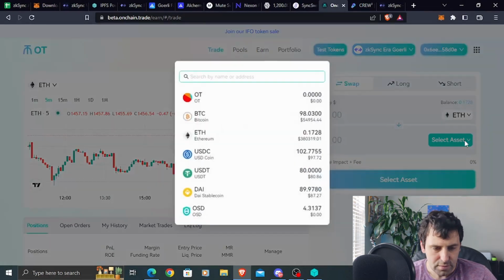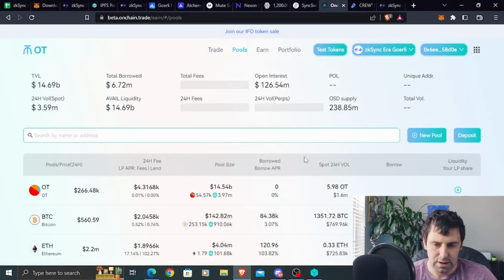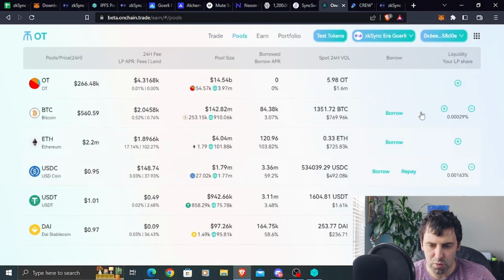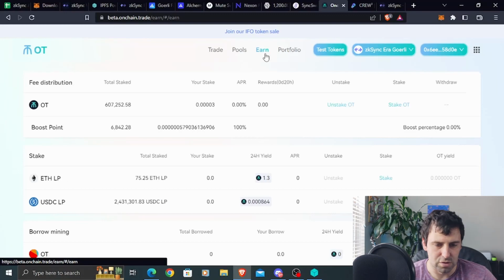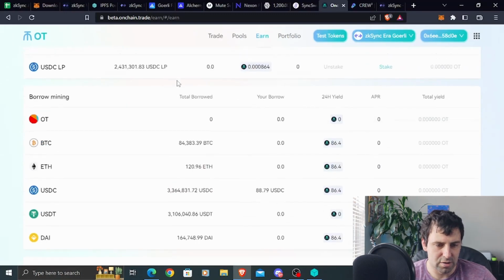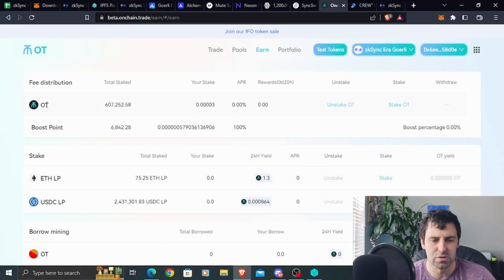Then go and trade some OT token, the on-chain trade token, go to pools and deposit some in the pool, and then borrow some and repay as well. As you can see, I borrowed some and I repaid some. So go ahead and do that, and then you can go to earn. These LPs don't work for me for whatever reason, so just swap some OT token and then stake it. As you can see, I already staked, and then you can go ahead and unstake it, and that's it. You're basically done with this as well.